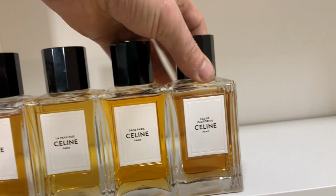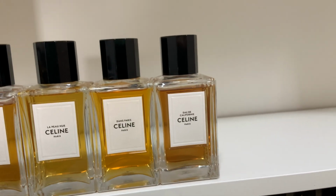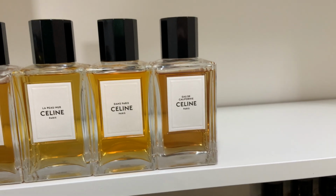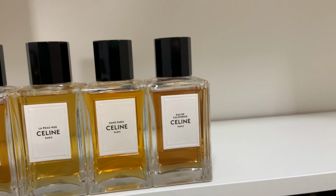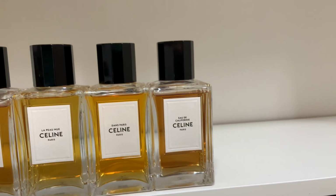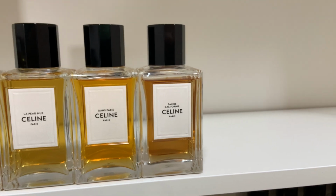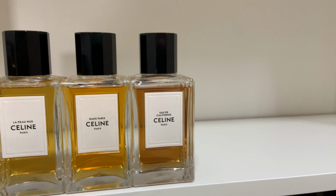Here's Eau de Californie. This is an interesting perfume. It is slightly fresh, very woody, so it's a fresh take on woods, on the palo santo note that Hedy grew up with in his days in California. This is the only one that was inspired outside of his hometown, Paris, because he lived in California for a decade.